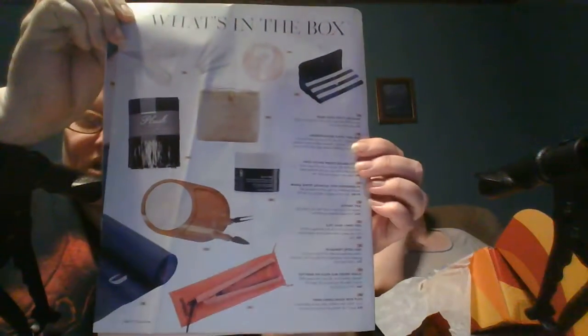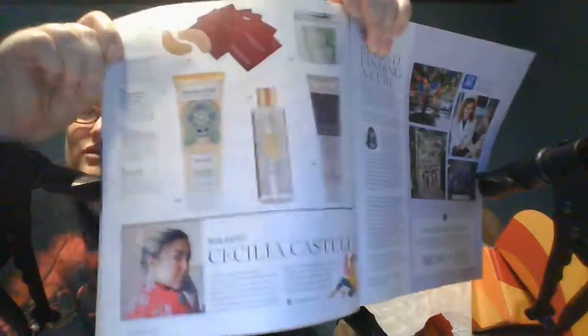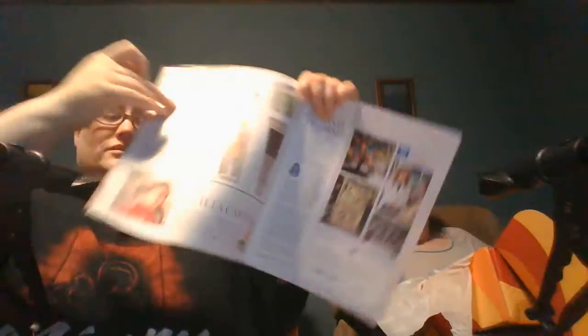So there's a lot of things that you can pick from when you customize. And it's different for every season. And I think they're worth it, honestly. That is a straightener, I want to say. Ceramic styler. So there are cool things you can pick from. If you wanted a ceramic styler, there's one in there. And you can do add-ons. They have a shop where you can just add things.